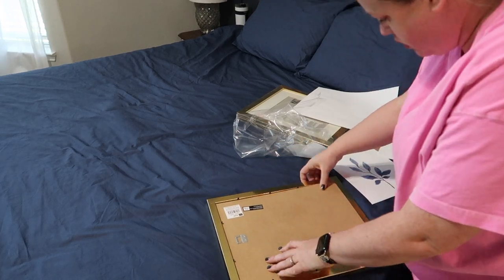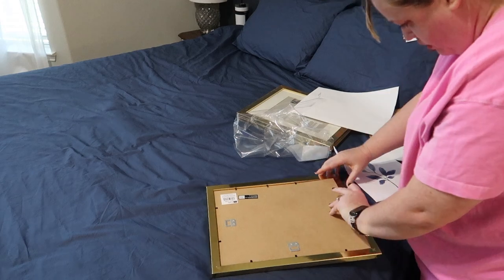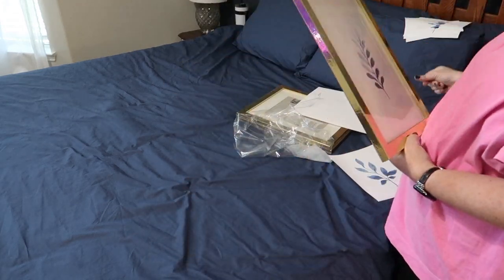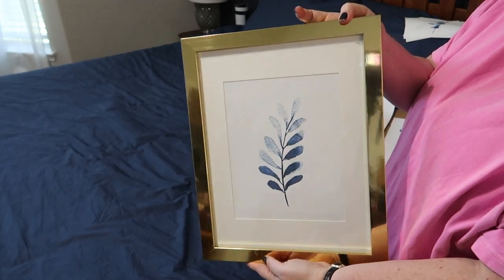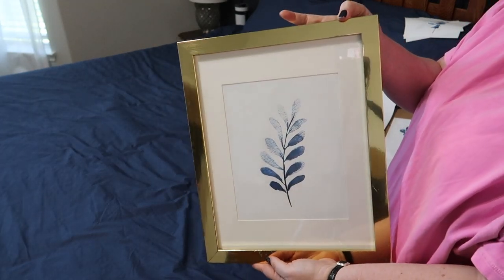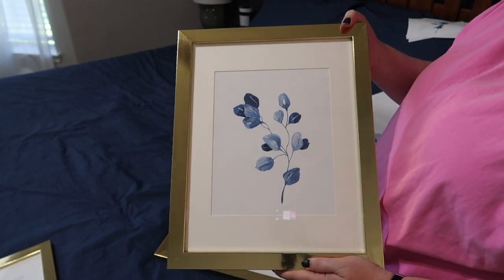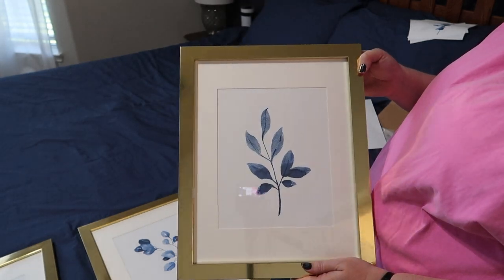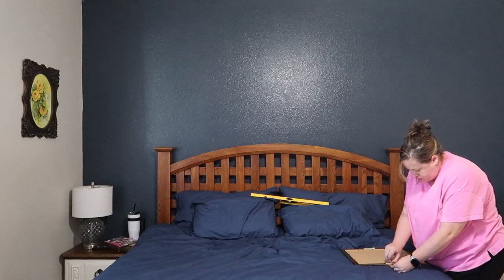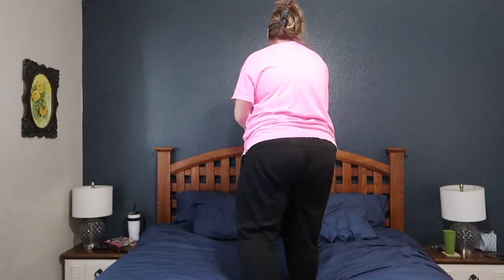And then the prints are from Amazon. I was actually going to paint these myself because I knew I wanted navy watercolor leaves. But I just took a stab and looked on Amazon to see if they had anything, and they did. And they even had a canvas-like texture to them, so they looked realistic. They were only like 11 or 12 bucks for the whole set. So it saved me a lot of time and headache trying to paint them myself.